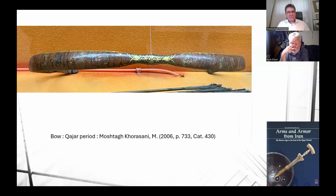Now, the other thing is, notice how narrow the grip is compared to the limbs. And there's a reason for that. Obviously, the narrower the grip is, the less the arrow is deflected. Therefore, you can use much stiffer arrows, which means generally heavier and stronger arrows, and they still go straight. The wide limbs, though, have a functional reason, which is wide, flatter limbs do not take as much set.